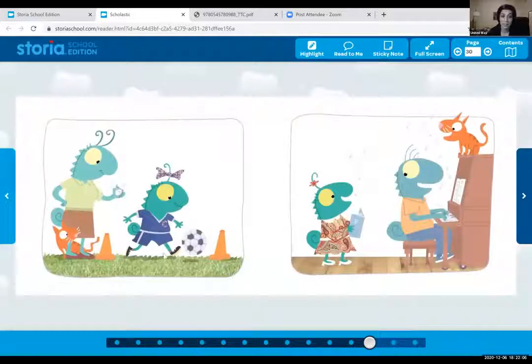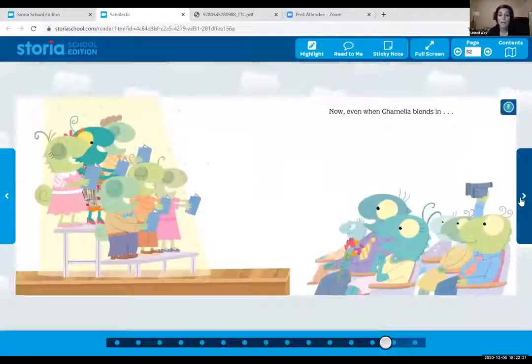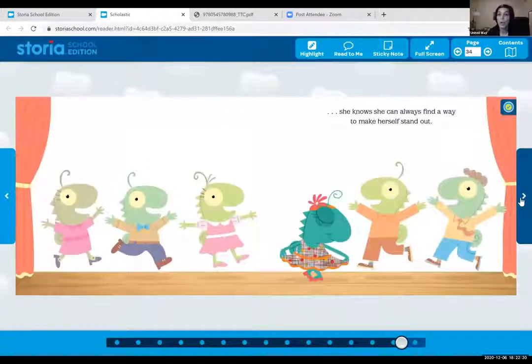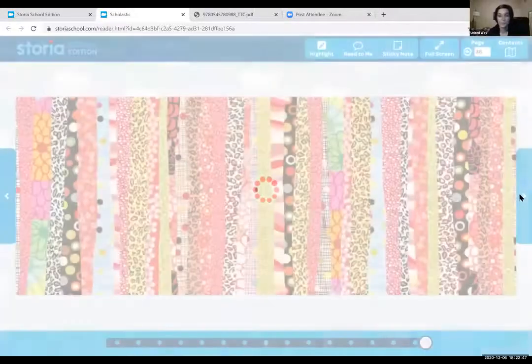There she is. She's wearing her soccer cleats and her soccer uniform and practicing soccer. And she's following the rules and singing when the person is playing the piano. Now, even when Chamelia blends in, she knows she can always find a way to make herself stand out. So she is playing the part, she is being a part of the team, and yet she is being herself. She's found a balance to do both. The end.